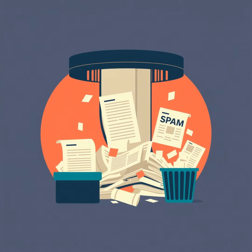Herman Poppleberry here, and Corn, that's a perfect way to frame it. Everyone talks about the magic of the transformer architecture, or how many billions of parameters a model has, but the real war, the actual multi-billion-dollar trench warfare happening right now, is over the data. Specifically, how you find it, how you clean it, and what happens when the well starts running dry.